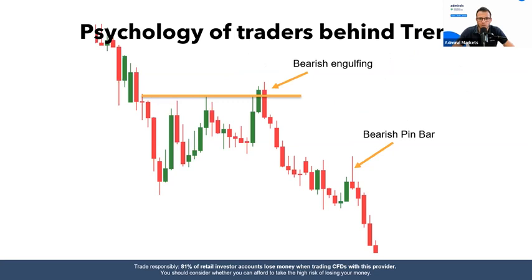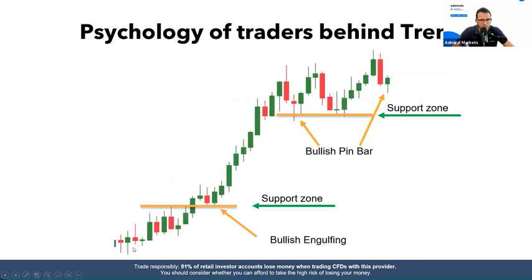And when we see these retracements, we're going to be ready to take advantage of these pullbacks. So we can find some nice catalyst like the bearish engulfing or the bearish pin bar and go with that. The same applies to the uptrend.